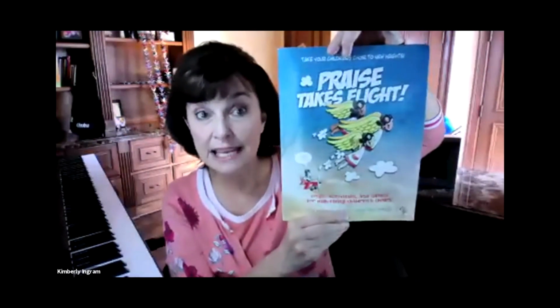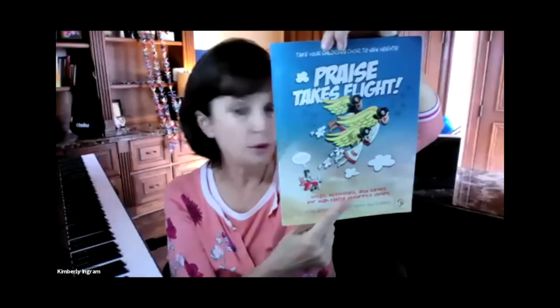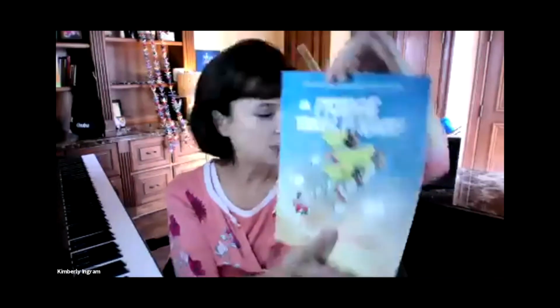This one happens to be from a book that's called Praise Takes Flight. That's one of those that's available through J.W. Pepper. It has really cute little early arriver activities and name games and a bunch of different song choices. This particular song choice is called I'm Gonna Sing. It's a little classic children's song, really easy.